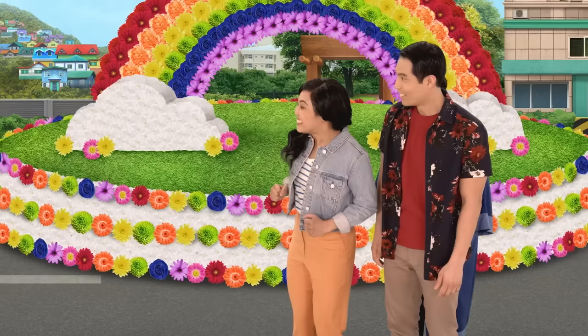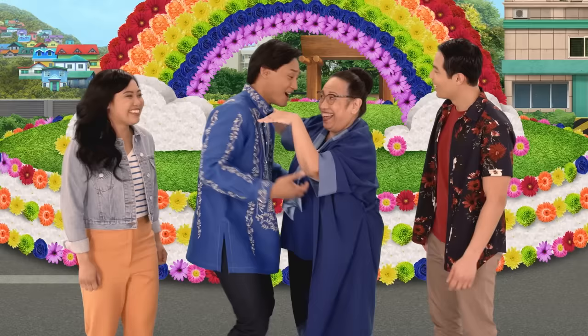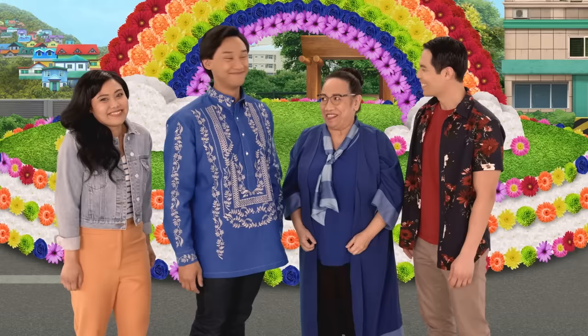We've got a big surprise. A surprise? For me? Yup. Guess who's here? Joshi! Lola! Oh! What are you doing here? Well, I love the Panagbenga Festival, and I love my apos, so I had to come and show my support.